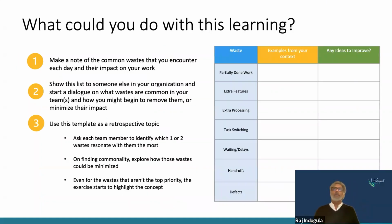How might you use it? Well, I'm going to give you 3 different ways in which you could apply this tool or this learning. The most obvious one, as an individual who's attending this: look at this list and look at the work around you and the work that you're doing, and see what are the kinds of wastes you encounter in your daily work as an individual. Jot them down. What are the examples from your own context? Before you talk about how you're going to solve them, maybe even categorizing them could be a powerful way to visualize where you think the wastes are occurring all around you in your own daily work. That's one way to apply the learning.